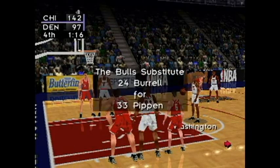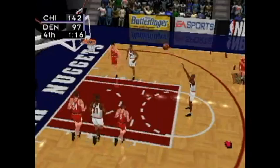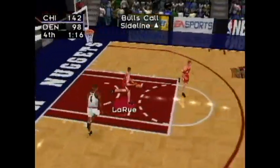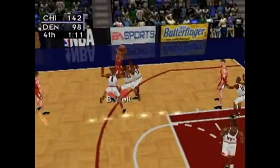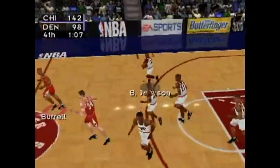Ellis checks into the game. Burrell is coming into the game. Wennington comes into the game. Number 14 makes the second. Inbound pass to number 5. Long pass to Burrell. Fake! Takes the jumper. Number 14 to Jackson.